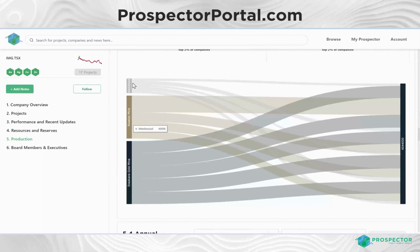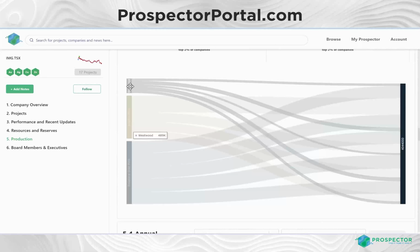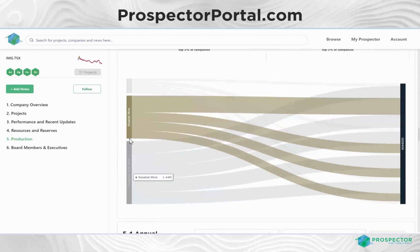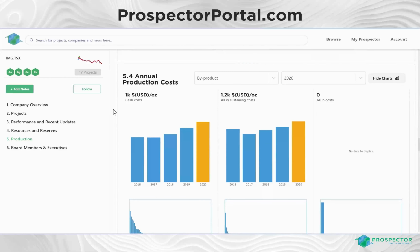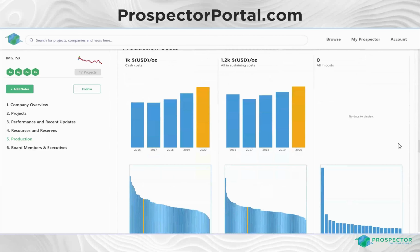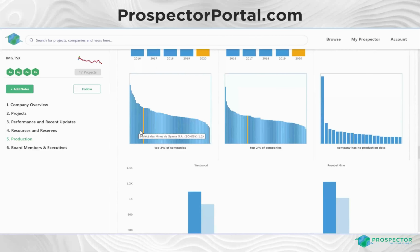And here's another breakdown in terms of assets contributing to the company's overall production profile. We not only capture the production information, we also capture the annual costs. So cash costs, all-in sustaining costs. If all-in costs are available, we try to capture that as well. And we're working on building out a nice cost curve where we can see how IAMGOLD fares across peers and peer groups.